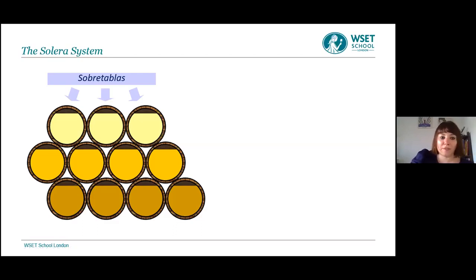So what we have is, if you remember, I talked about the young wines. This is the new wine, the newly fortified wine. It's been in a waiting room, the sobretabla, either biologically aged or oxidatively aged, and then it will enter the Solera system. Now, looking at the color here, it's easier to apply this to an oxidatively aged wine, because as you may be aware, white wines, when they've been allowed to oxidize when they're older, go from a paler lemon through to an amber, almost brown colour. So that's what we're looking at here.